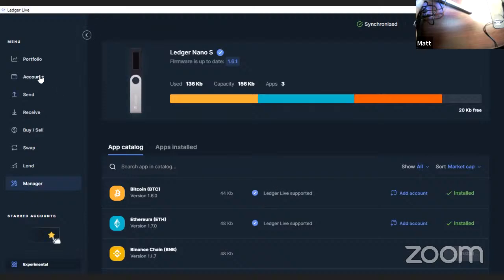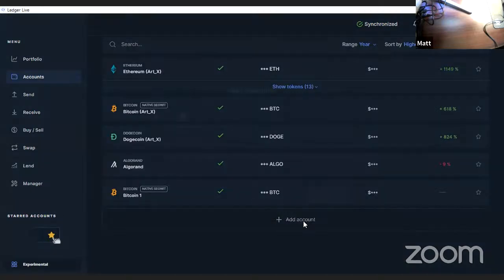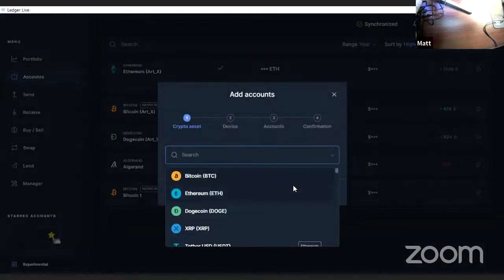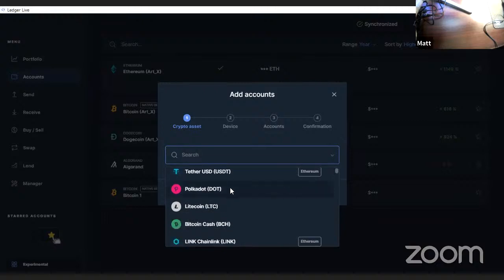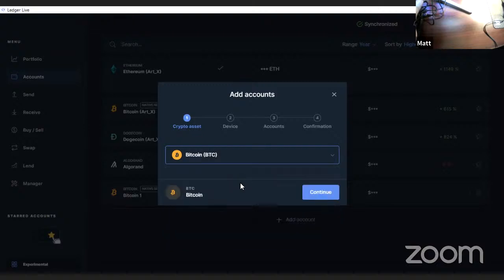Once you've done that, what you next need to do is come up here and add some accounts. So right now, you can see I've got Ethereum, I've got Bitcoin, I have Algorand, okay, Dogecoin, and what you need to do now, just assume that these accounts are not here. You come down here, you add an account, and you just need to choose a crypto asset. So let's go with Polkadot. Actually, I can't do that because I don't have the wallet on here. So I have to add either an Ethereum or a Bitcoin one. So we'll add another Bitcoin account. Why not? So I want to add a Bitcoin account to my Ledger Live software program.